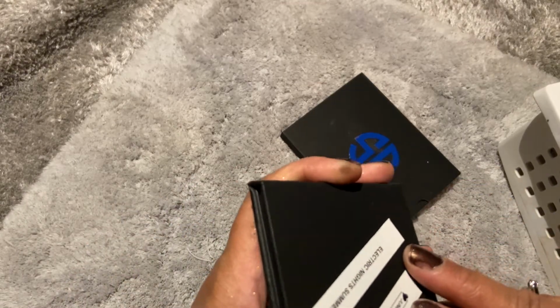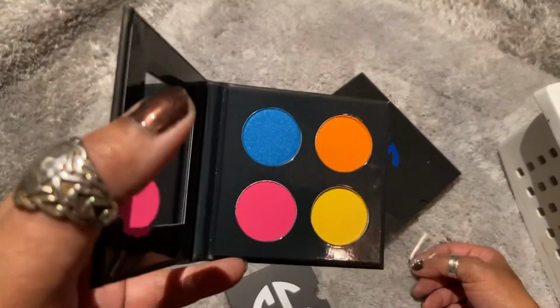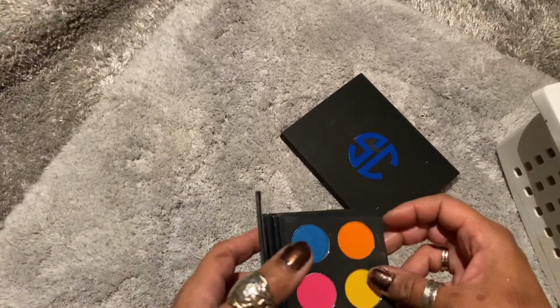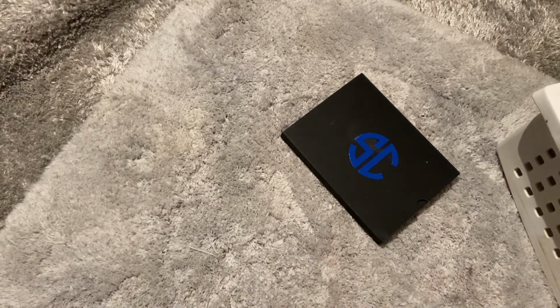This is Electric Nights Summer. This is really beautiful. I just got these last night, so I haven't had a chance to play with them. I do make it a priority to play with them as soon as I get them. This is Metamorphosis.